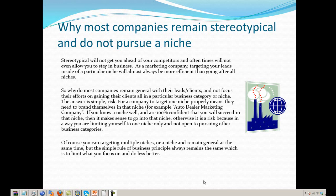But the reason why most people don't go into a particular niche is because they feel a risk factor. They feel if they put all of their time and energy into branding their company towards a particular niche, that they close themselves off to the majority of all other business and every other business category that they could be servicing, number one.